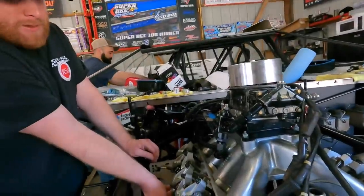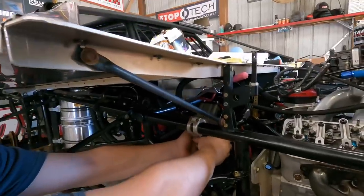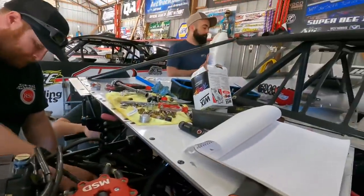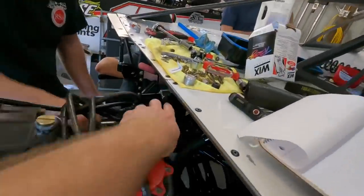Either way, shout out to Jones for a quick turnaround and getting us the materials here to get our oil lines running. We're going to try this new priming system as well. Here we go. I'm sure we got them all tight? They're tight. Okay. We'll find out when we prime it, huh? There's the primer right there.